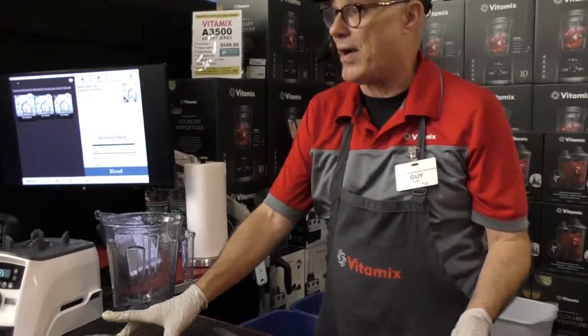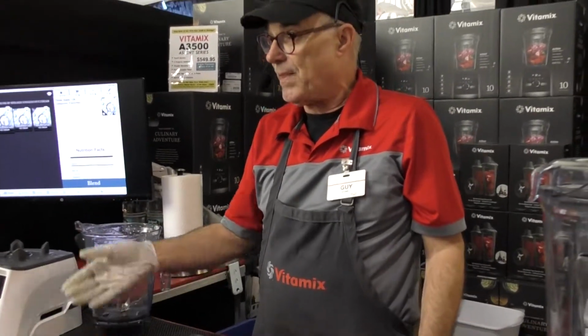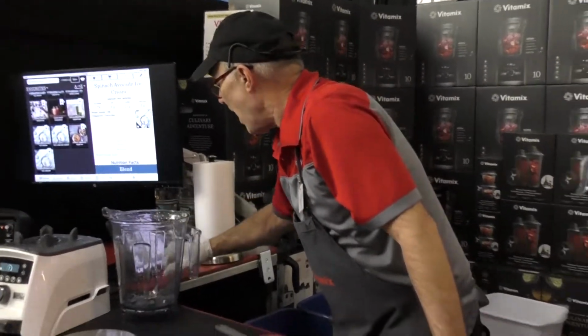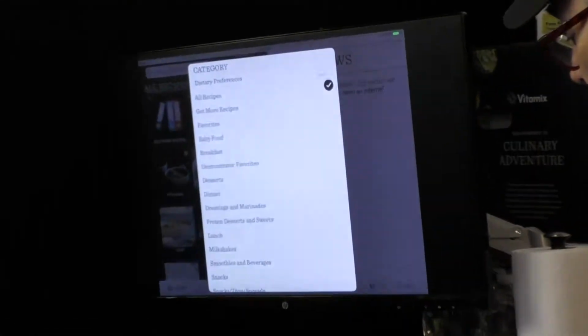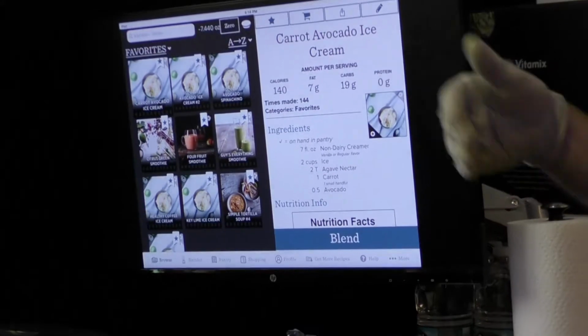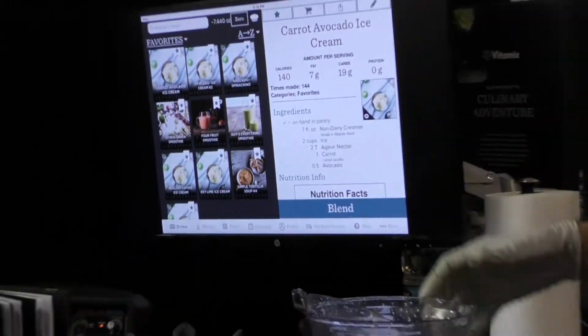Now this is normally $100. It's a very highly accurate Bluetooth-enabled kitchen scale, chef scale, and this recipe app. The recipe app has over 500 recipes. The blending programs are actually embedded in each recipe. So if you call up a recipe and blend it, it's going to blend for you right from the recipe. You also have the 5 programs here.